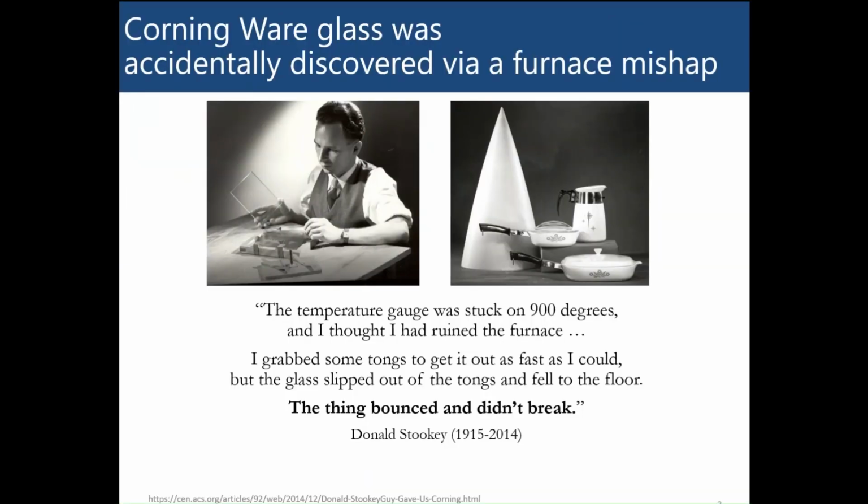And I want to talk about an example with Corning ware glass. We have Donald Stookey here, and I'm going to read this short anecdote from him. He says, "The temperature gauge was stuck on 900 degrees, and I thought I had ruined the furnace. I grabbed some tongs to get it out as fast as I could, but the glass slipped out of the tongs and fell to the floor. The thing bounced and didn't break."